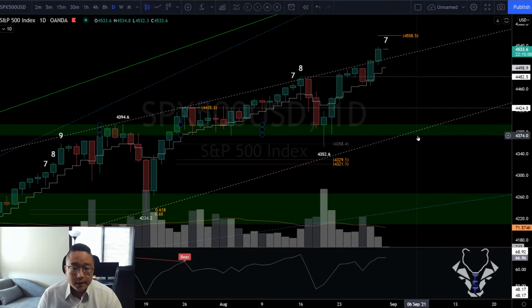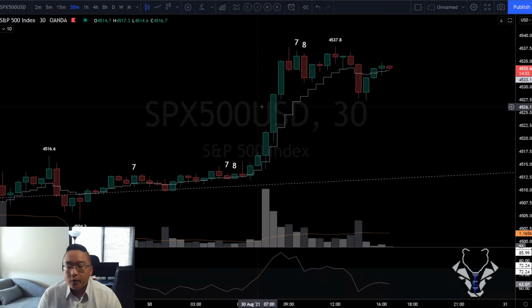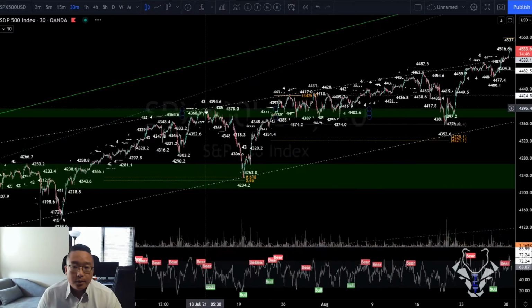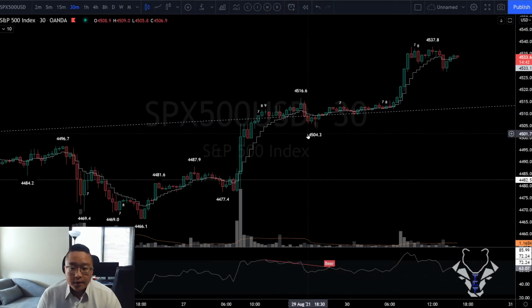First one, SPX. So SPX, SPY, new all-time high. Same with NAS. Congrats, bulls. Now there is a little bit of concern as of this morning when I was looking at the chart. There's a message that I sent out to the chat room, and now it looks a little bit off. There we go.